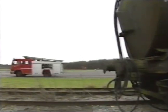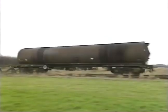As ever, the pump engine is on hand to provide power and water. Here at the college, they have old chemical rail tankers to rehearse incidents. The fire service often has to gain access to other transport systems.